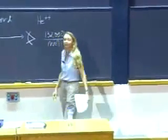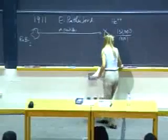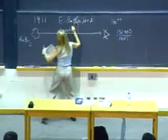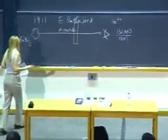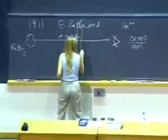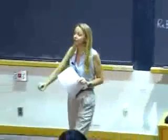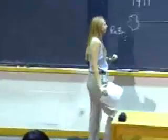Okay, that's nice. But then he takes a piece of gold foil, and he puts this gold foil in between the radium bromide emitter and the detector. And that gold foil is actually really very thin. It's 2 times 10 to the minus 5 inches, so 2 orders of magnitude thinner than the diameter of your hair. I often wondered how he handled that, but he did it.